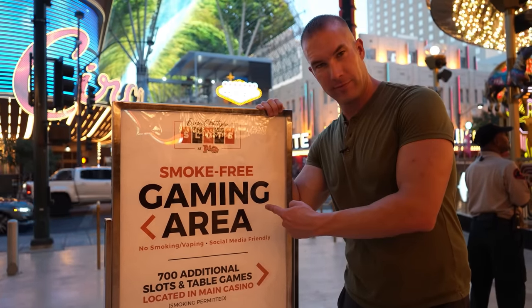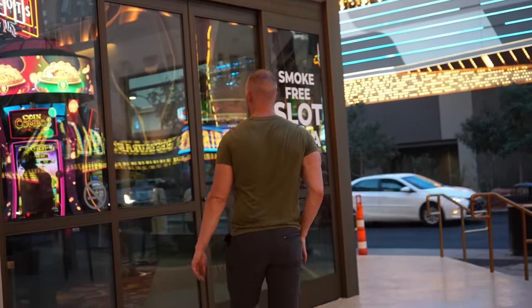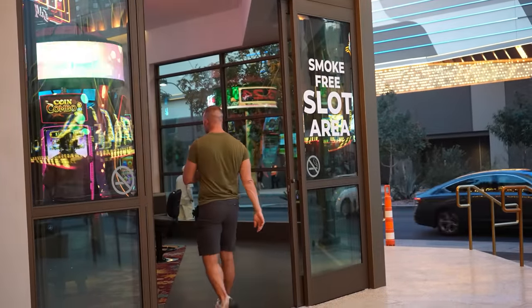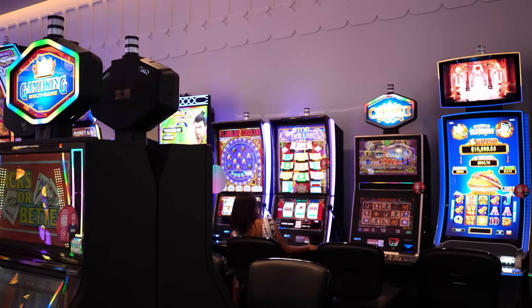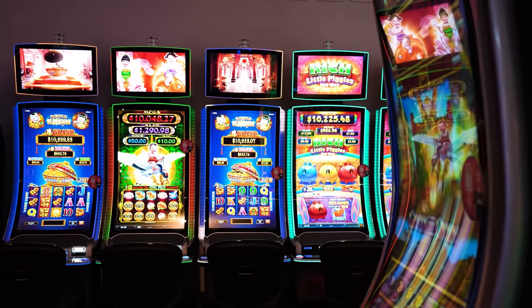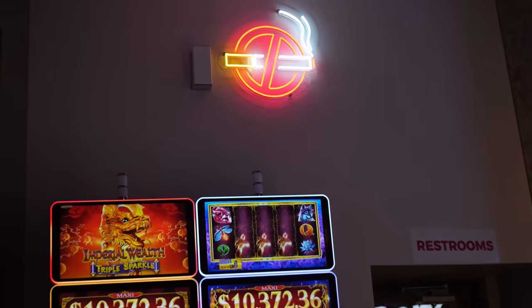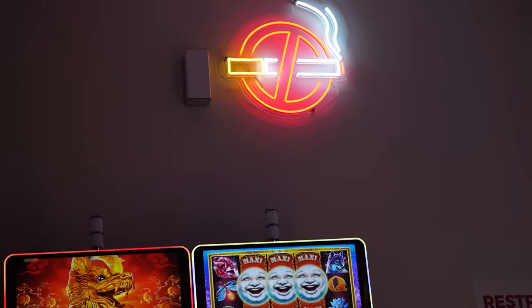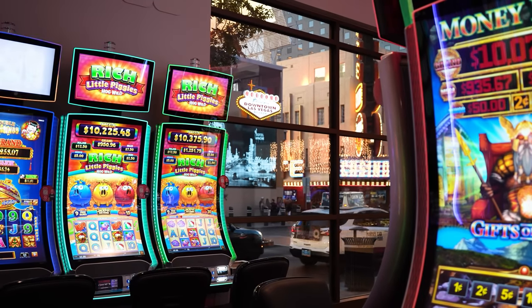This here is the add-on to the casino where they add a whole other gambling section of about 80 machines between slots, video poker, and electronic table games that you can play in here. Right next to the carousel bar, you have a whole separate section next to the food court where you can come and gamble. And the one big thing that a lot of people like about this room is that it's 100% non-smoking. So if you prefer to gamble without the smoke, this is one of your choices.